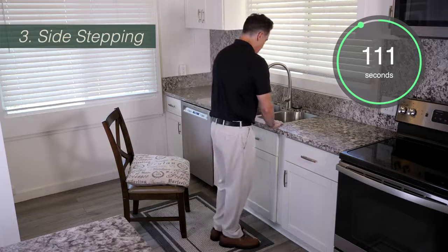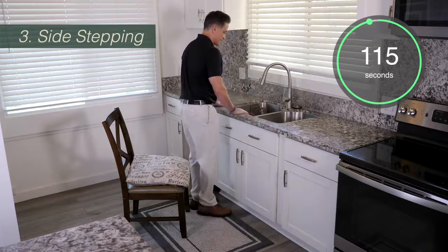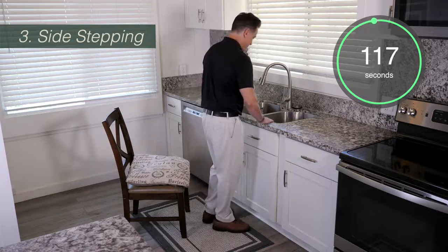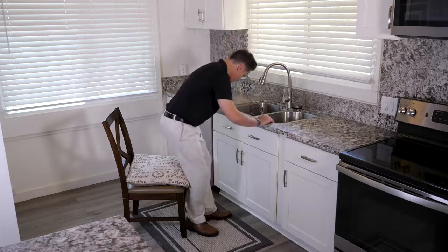As far as how fast you do this, you really want to do it fairly slow. What's important is that you're lifting your leg up high when you slide it out to the side, and as you get better, that you're lifting your hands off.